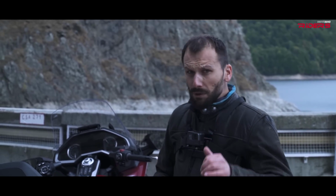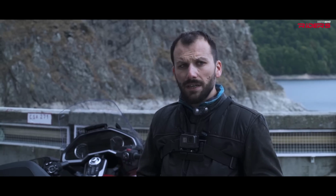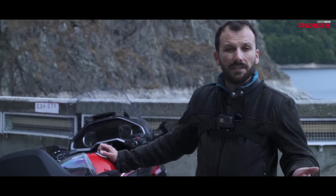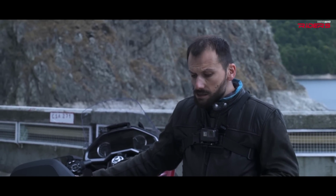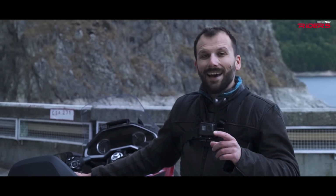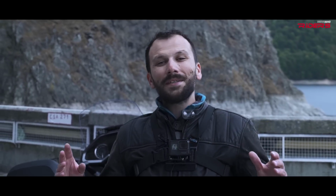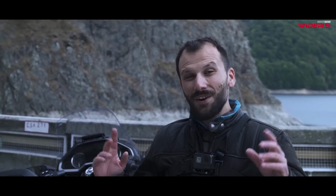The weather protection was very good for me on the highway. I didn't feel the wind. You can even ride it with your open face helmet without having any problems. It's also very nice that you can still listen to the music at 130 kilometers per hour on the highway. The volume is very, very loud.